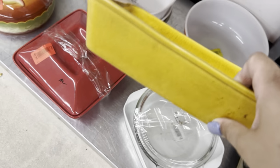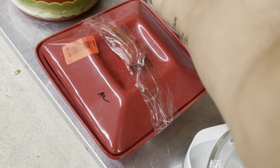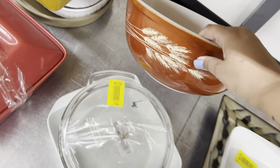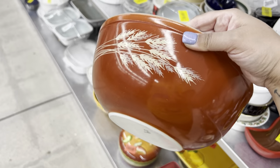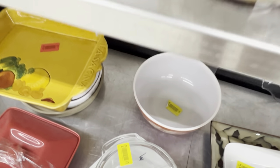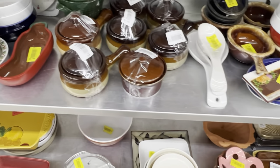And then this, I think, is the autumn harvest or wheat harvest. I forget the name of the pattern, and although it is beautiful, I don't think this particular pattern sells for very high dollar, so I'll leave it. And I do have some of those anyway.